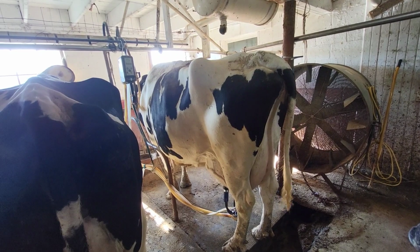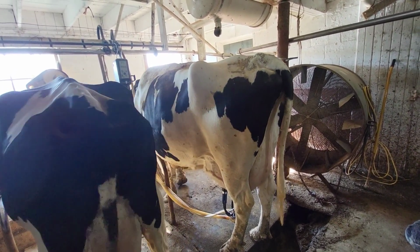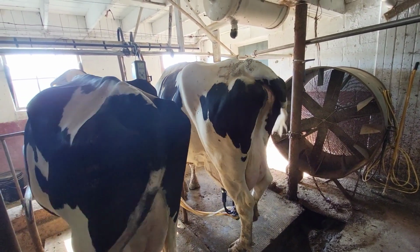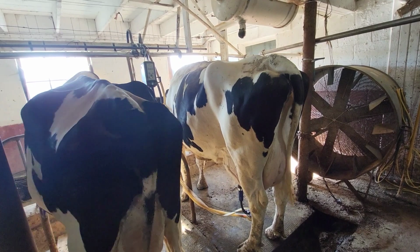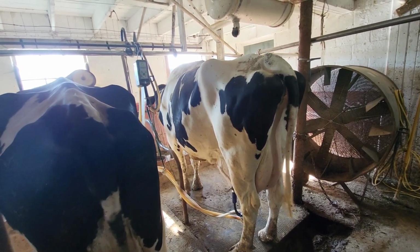We're getting about done with chores here, or done with milking here. Gonna get my hay conveyor set up and try to get my couple of loads of hay I got sitting in the shed unloaded. Raked over some hay yesterday. Hopefully that's gonna bale today.